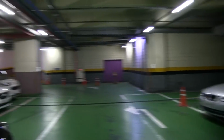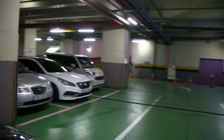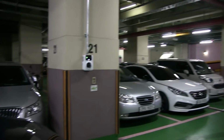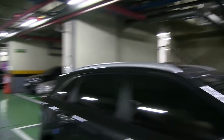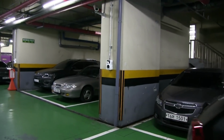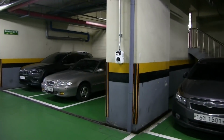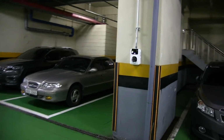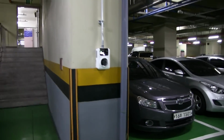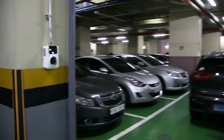Also over here, same thing there, and like that over there. This will work for now because there are not too many EVs out there, and statistically there's a high possibility that you will have one spot available for charging.